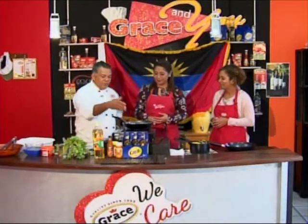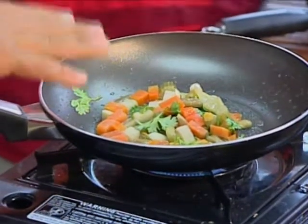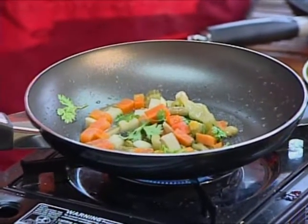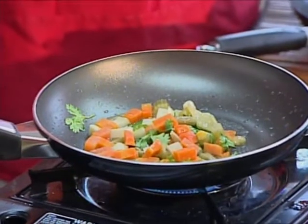There we go. So we have these pre-cooked vegetables, some celery. Yeah, there's everything in there. Grace has touched everything. I added some cilantro for some fresh punch and flavor, right? That's going to go a little bit more. Remember, this is already cooked, right?